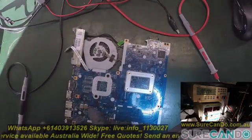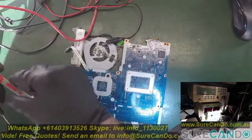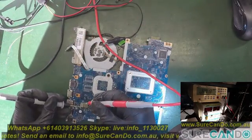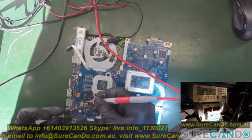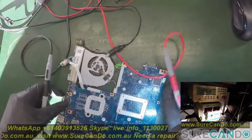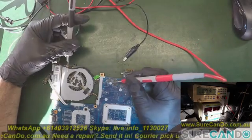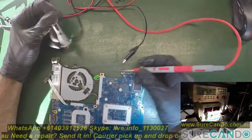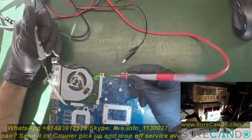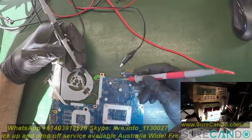Okay, I'll put the coil back. Just double check. Okay. So, the gate is not getting enough voltage, not letting the power through. So we're not getting all the other voltages. So something's not right here.